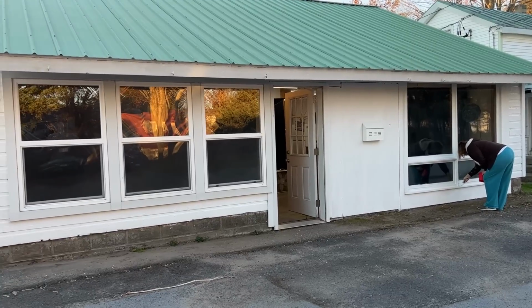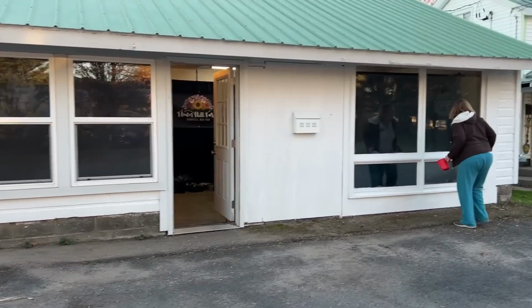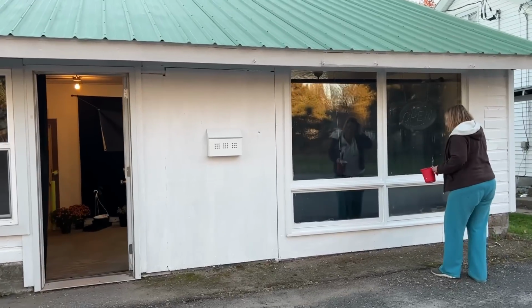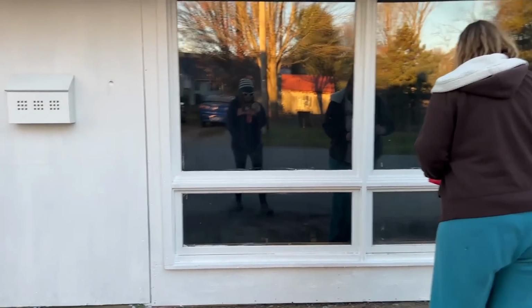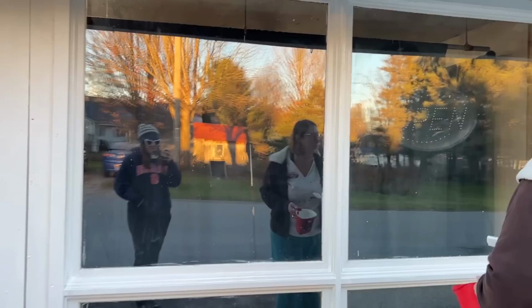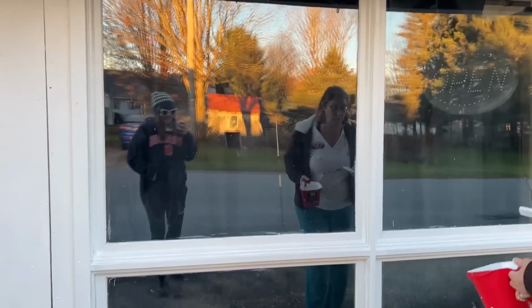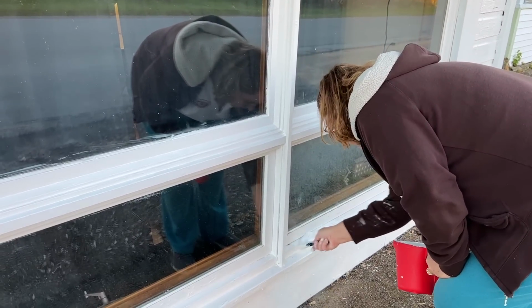Wow. So much better. You did the window trim too? Yeah, everything but this last window. You don't even want to look at the other side. No, I don't want to look at the other side. I know, it's bad.